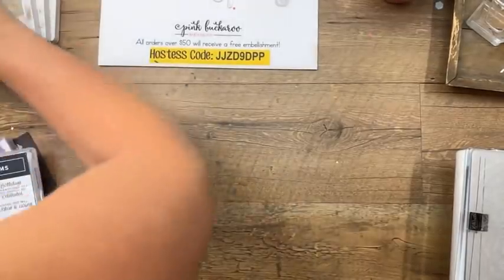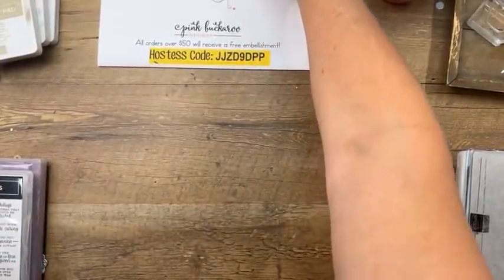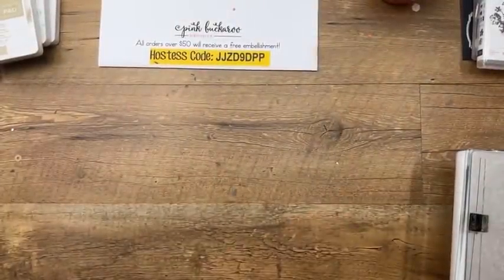Okay. My gosh, I made a big mess. I didn't even close my glue. All right, one more project. We're going to need these. I'm going to leave those there. I'm going to move this over here.